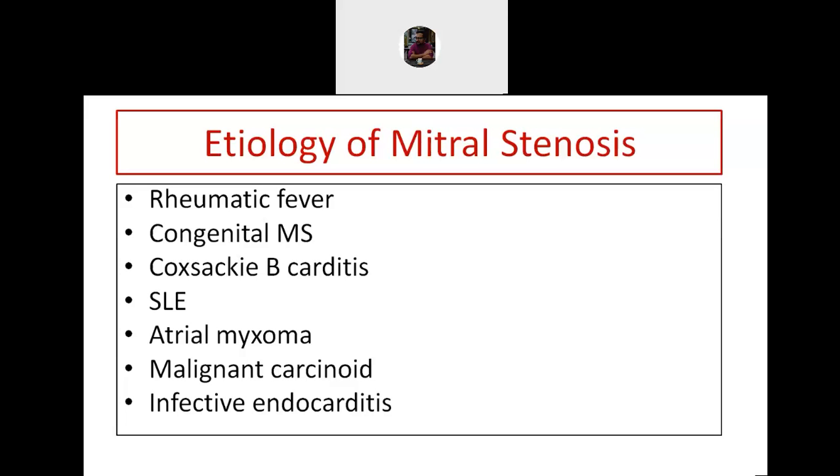The commonest cause of all valvular heart diseases in India particularly is rheumatic fever, or they are of rheumatic origin. So due to a previous rheumatic fever, rheumatic mitral stenosis or fibrosis of the valve occurs, and that is the most common cause. All other causes are less important than rheumatic etiology.